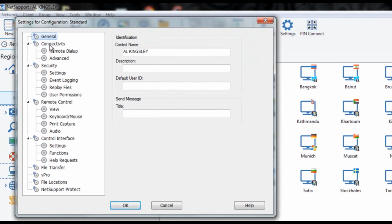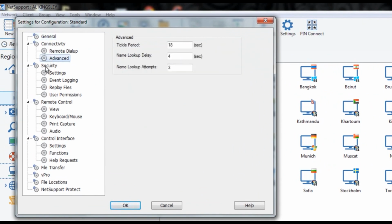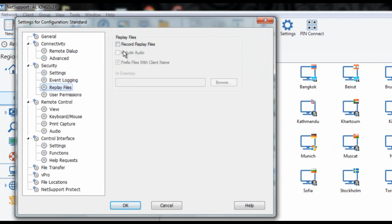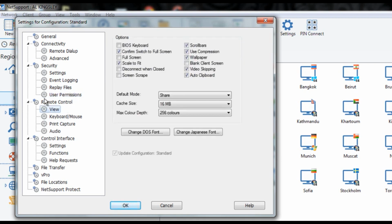So now, as well as our connectivity options, we also have our security settings, but we now extend more detail, so we can have our event logging, so we have a record of all activity that occurred when we performed our remote control, whether we're going to record automatically replay files each and every time we connect to a PC and store those, including audio, in a certain location, whether we're going to act as an administrator when we connect to remote machines. We have lots of configuration options for our remote control sessions.